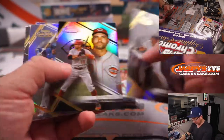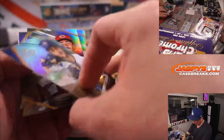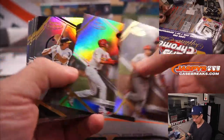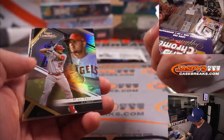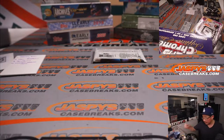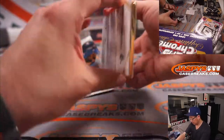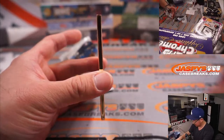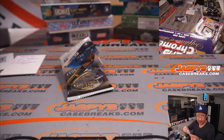All right, some gold label. There's a Boba Shet to 99. And the frame. This is Xander Bogaerts and a Randy Arozarena up front. And the gold frame auto is Yermin Mercedes. Rookie auto for the White Sox. That's going to be for Justin.